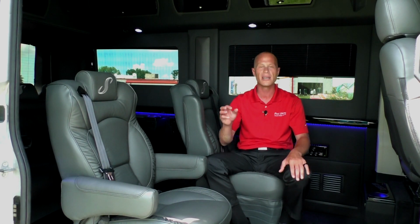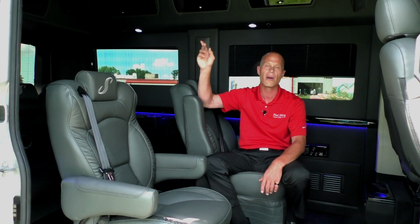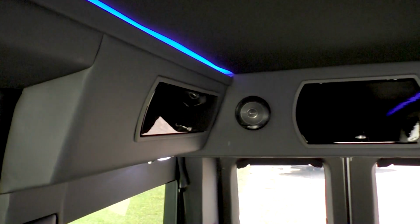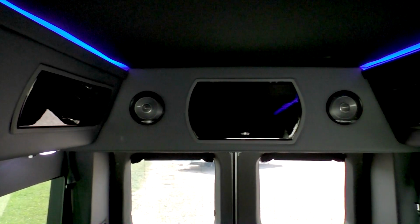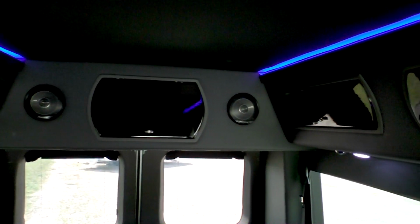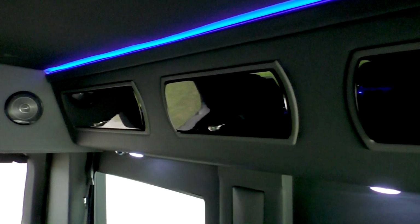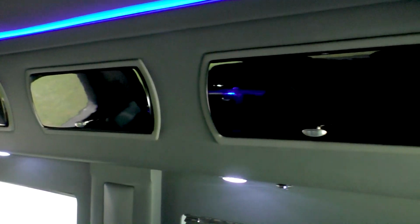Now, this system does have a Pioneer surround sound speaker system in the back of the van. So you can watch the videos or whatever content is on the television through the surround sound speakers, and you do have the option to turn that off and listen to it through the wireless headphones.